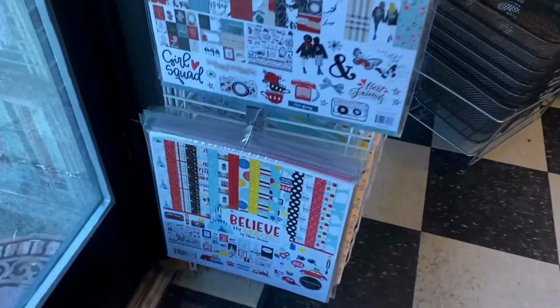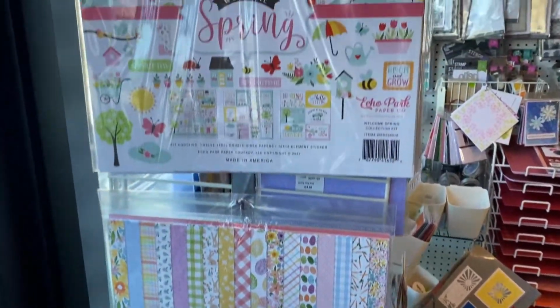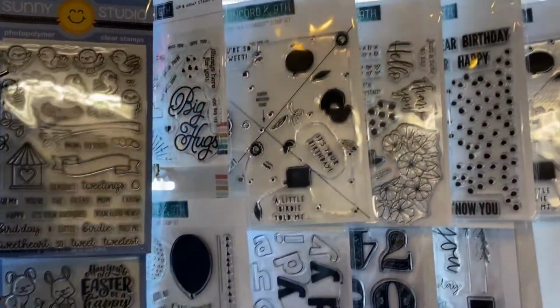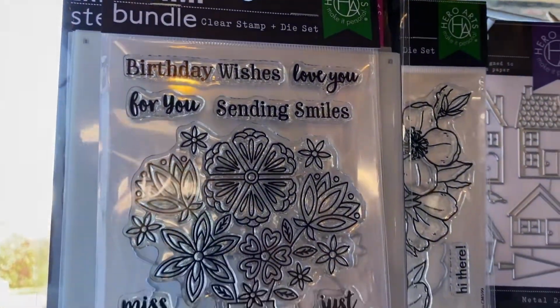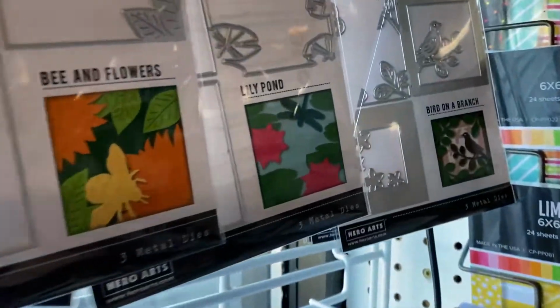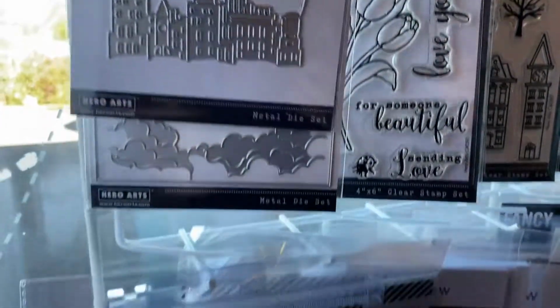Look at all the paper. So this is on the other side of the front door, and there's the Friendship Photoplay collection that goes with that ephemera, Easter, spring. The brands in here and the selection, I mean, Concord and Ninth, Echo Park, Hero Arts. You'll see in some areas she's grouping things by brand, especially the new products. This is part of the new Hero Arts line that just came out. That's a cute one, isn't it?